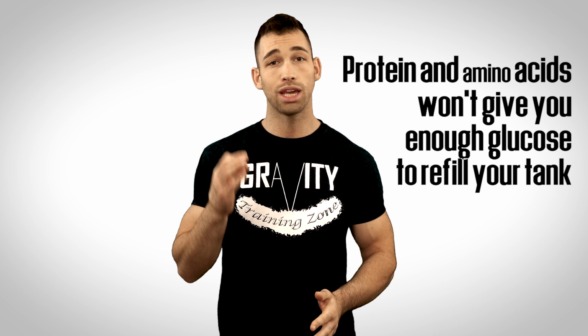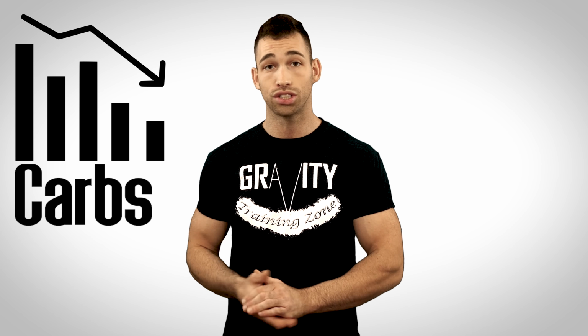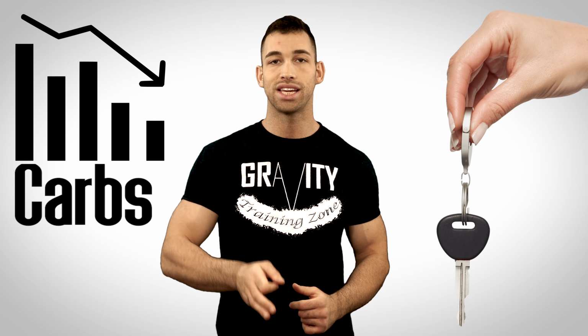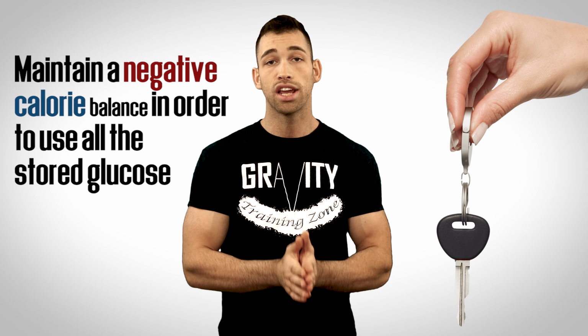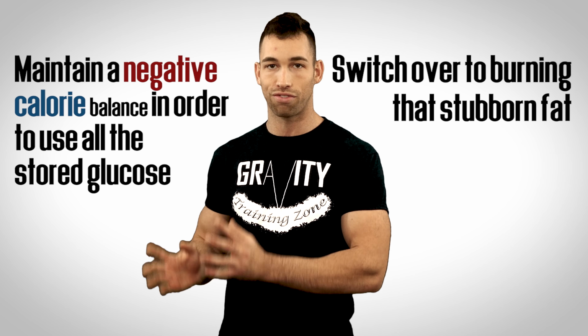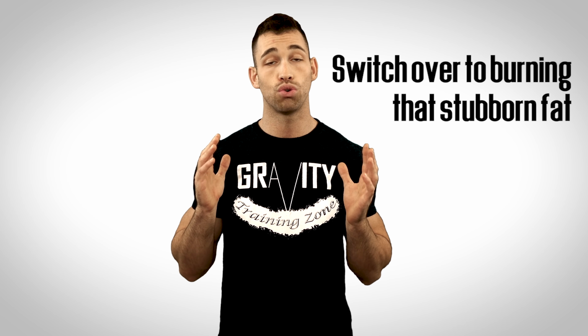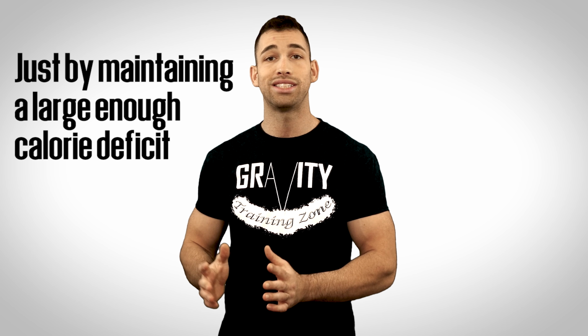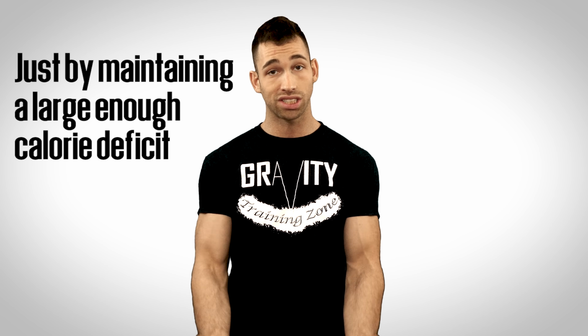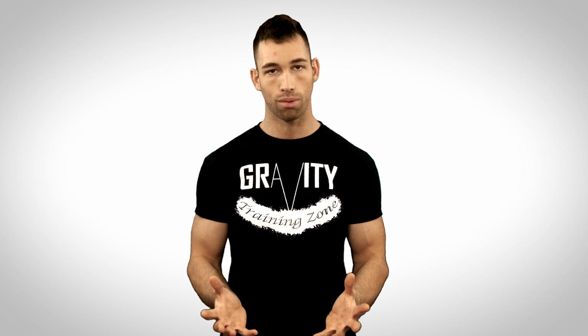Once again though, keeping carbs low is not the only way to do this. You can burn fat a number of different ways, but the key is to maintain a negative calorie balance in order to use all the stored glucose and switch over to burning that stubborn fat. Believe it or not, you can even do a pure carb diet where you have only carbohydrates and still burn through all the glycogen just by maintaining a large enough calorie deficit. I know this because I've done it on myself before, and I have a whole video about it.